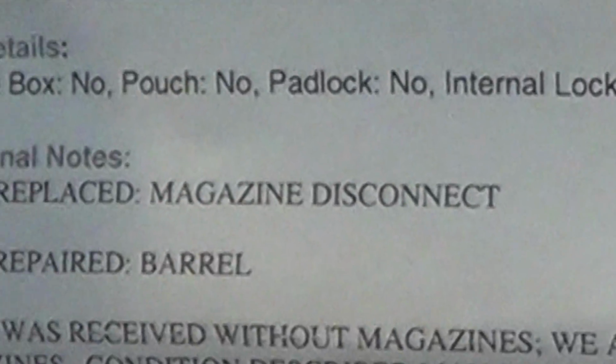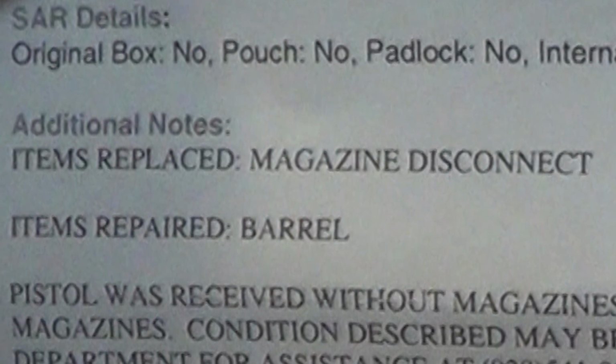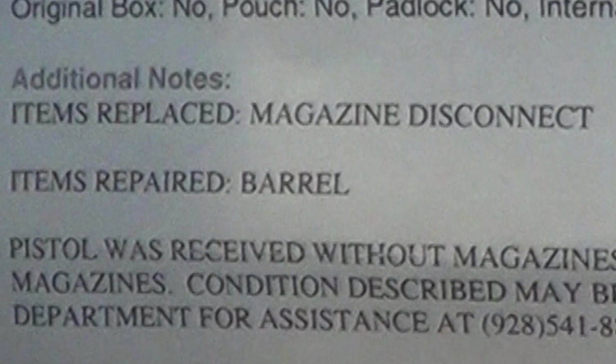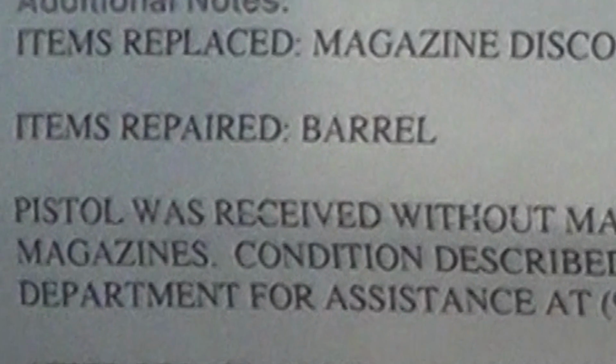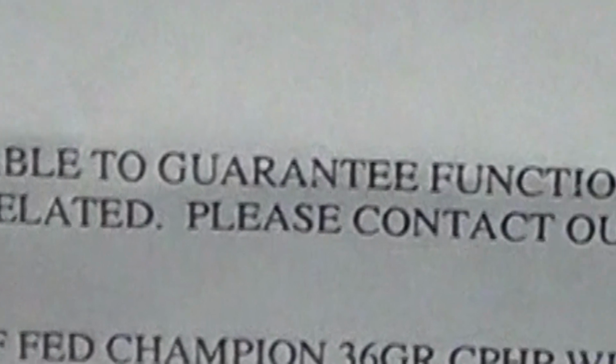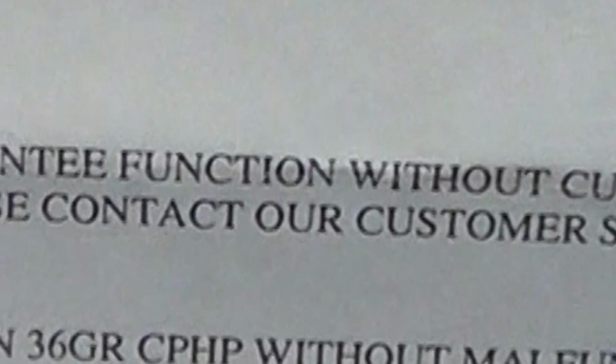In the additional notes of my packing slip, the item replaced was a magazine disconnect. I never really had any problem with that, but they obviously found something wrong with it. Then this is what I found interesting. Being that my gun was having issues extracting or ejecting an empty casing, they say the item repaired was the barrel. With further description, it says the pistol was received without magazines and we're unable to guarantee the function without the customer's magazines. Condition described may be magazine related. Please contact our customer service department for assistance at, and then they give you the phone number.